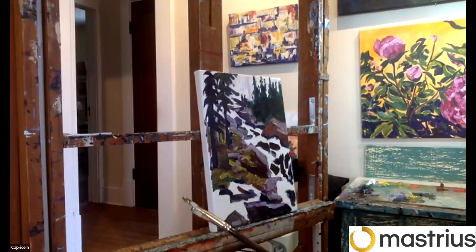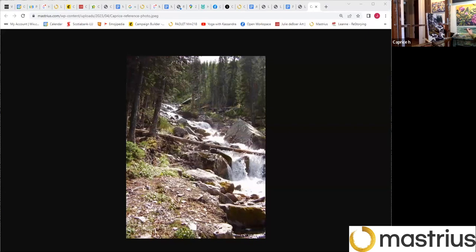I'm just going to screen share the reference photo just for the sake of the recording. There it is. Oh, that was the thing I was going to talk about. Notice the big log that's going across the waterfall. I did not include that in the painting because it's kind of like a fence and it was stopping the viewer from entering the scene. I left that log out of the composition because I thought it was really going to block it. I thought it just didn't work. Yeah, it cuts it right in half.